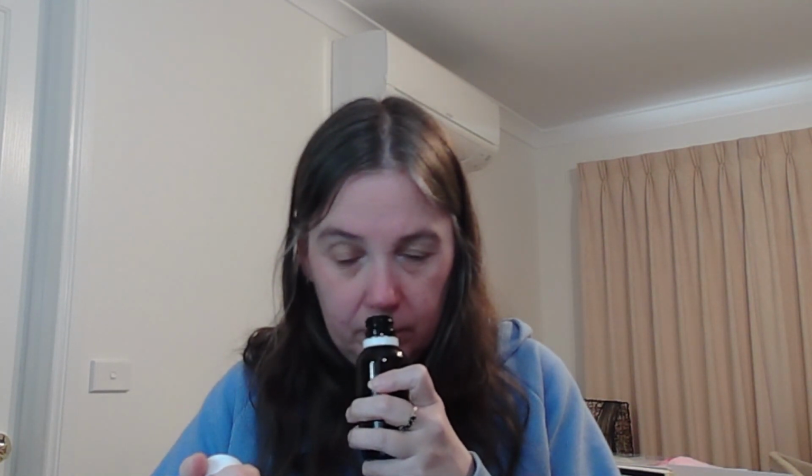It's actually quite pleasant. I really like this smell. I don't really get outdoorsy like I would have thought from the Blue Sage, but I quite like this one, so I would really like to try this one in a candle and see what that smells like. It's sort of got a cologne undertone to it, but it is quite nice.